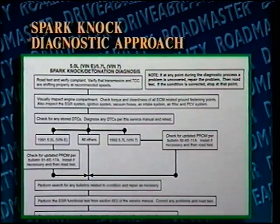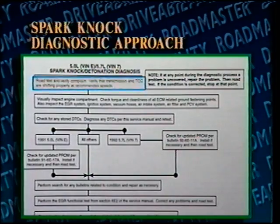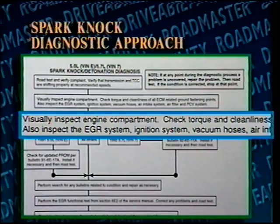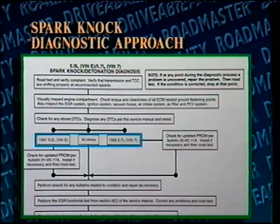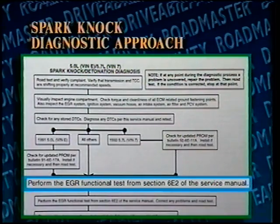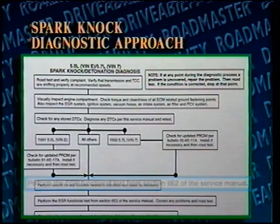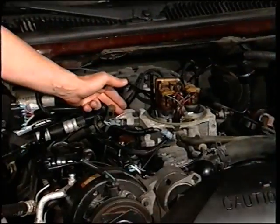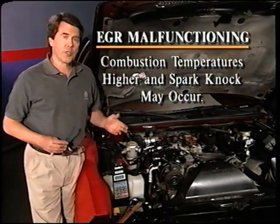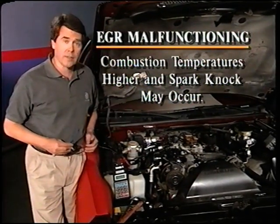The diagnostic approach for spark knock begins with a road test to verify the symptom, followed by an under-the-hood visual inspection. The approach is then organized by engine model. The chart also refers you to an EGR functional test. This test checks for proper operation of the EGR valve. The EGR system is designed to lower combustion temperatures. Therefore, if the EGR system is malfunctioning, combustion temperatures would be higher and spark knock can occur.